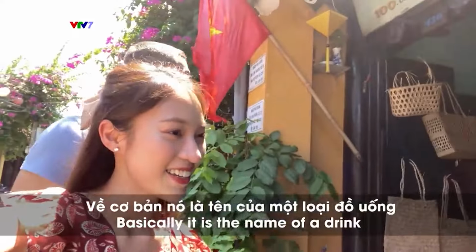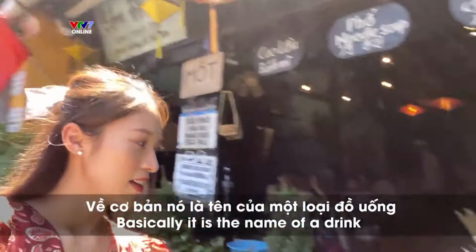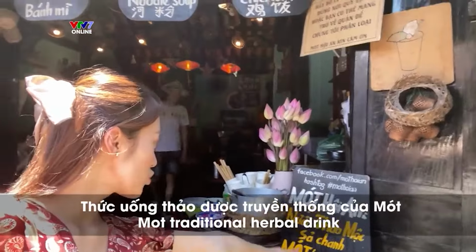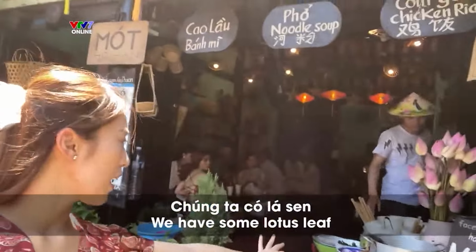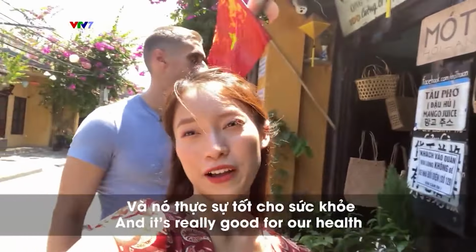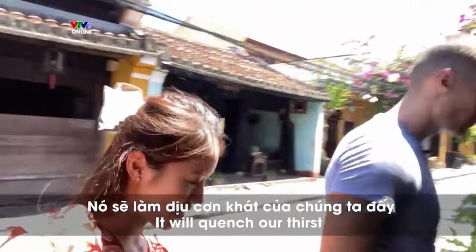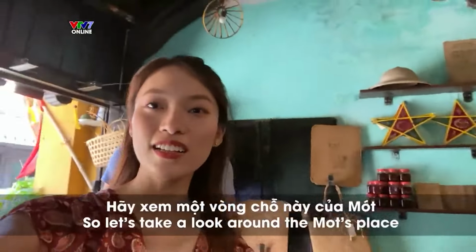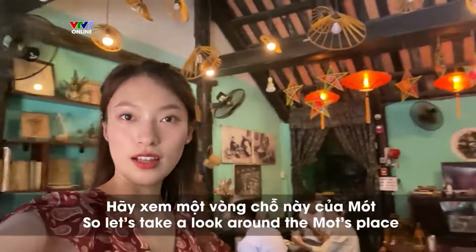Okay. Basically, it is the name of a drink. Herbal drink. Mot, traditional herbal drink. So we have lemon, we have some lotus leaf, and it's really good for our health. It will quench our thirst. Let's go inside. Wow. So let's take a look around the mall, please.